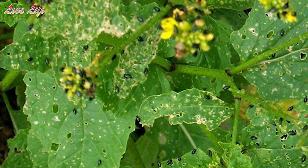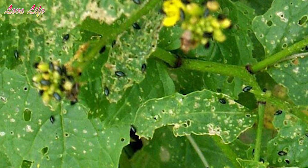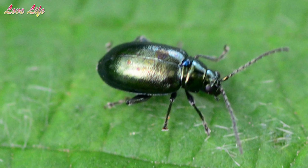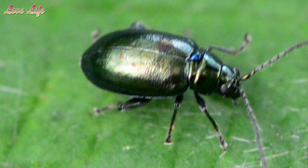Trap crops like radishes and mustard can draw the pest away from your peppers, since they generally prefer brassicas over nightshades. Beneficial nematodes are also a good option. And remember our old friend Btk.